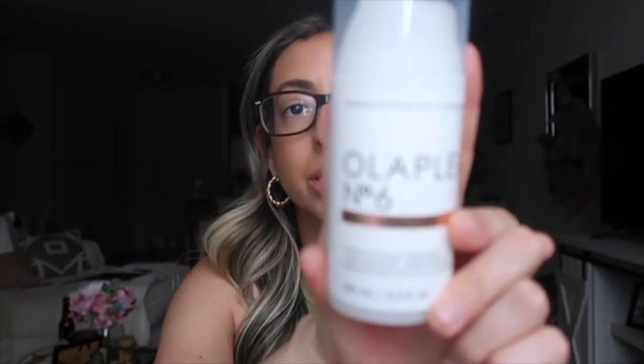And if you're wondering what I'm talking about, you can just Google this product and I'm pretty sure that you can get all of the details about it. Now, the new product that I have incorporated into my hair, I don't want to say hair care routine, but that's the only thing that's coming to mind, is the Olaplex number 6.